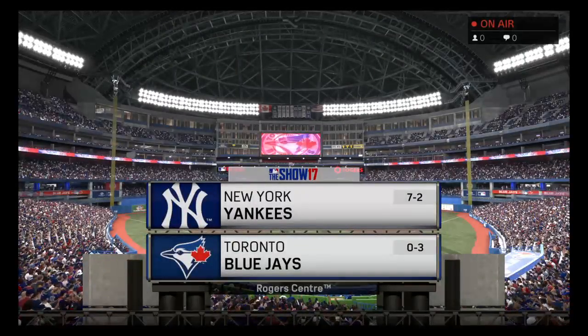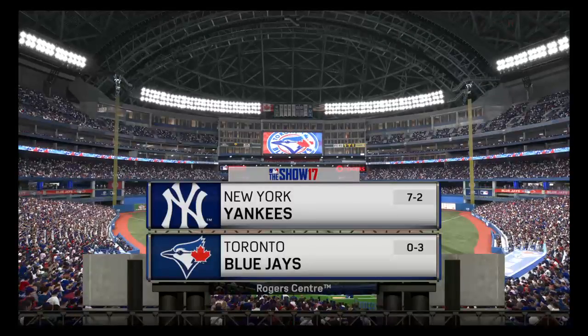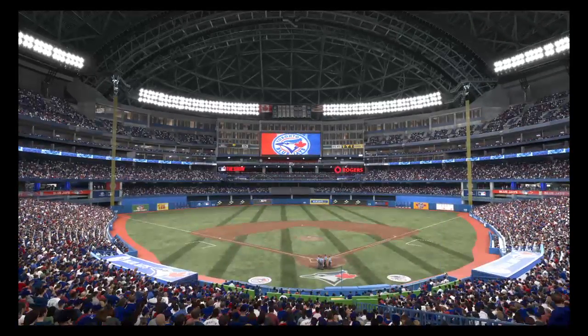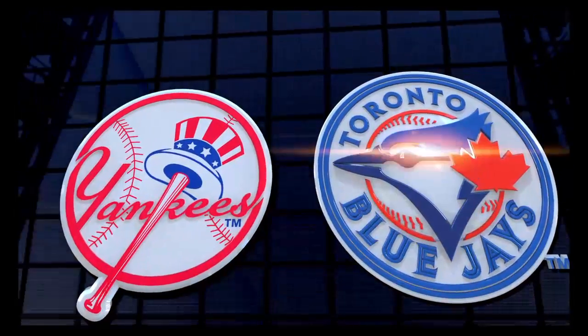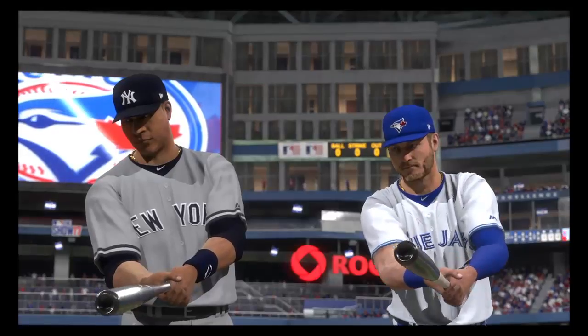We are north of the border in Toronto, and the retractable roof is closed for comfort. Today, it's the home opener for this new season between the New York Yankees and the Toronto Blue Jays. It's Blue Jays baseball, and it's on its way next.